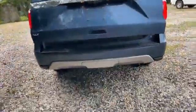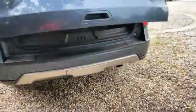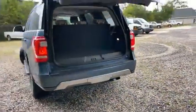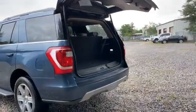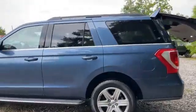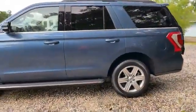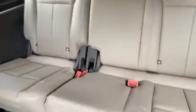Rear sensor and rear camera. There's a receiving hitch behind the plate. Keyless entry, also a keypad with a 5-digit code. So your second row, there you go. Your third row, that worked out for the best. Let them flip down the seats.